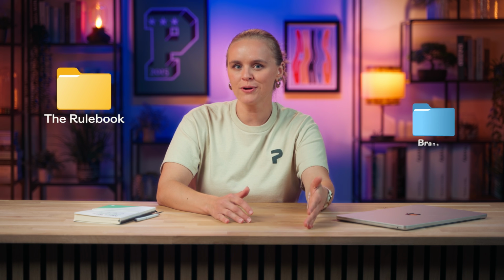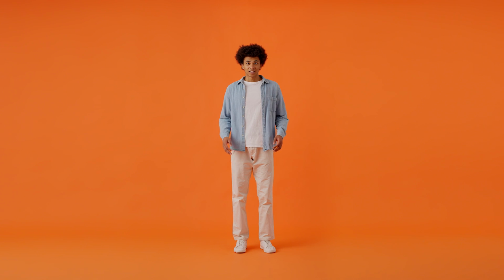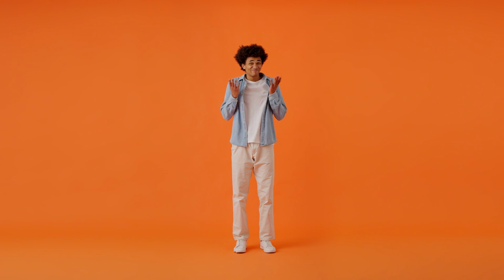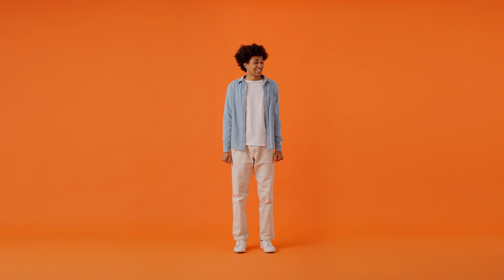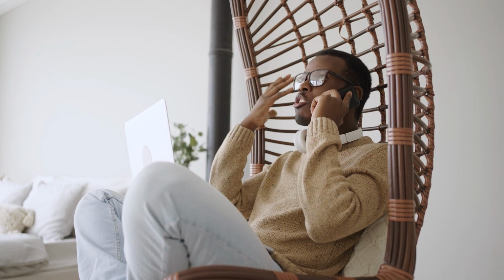Okay, now you know the official policy, but let's talk about the real game changer. How you respond when the policy doesn't cover it. Let's call this the Rulebook versus the brand blueprint. Pretend your customer ordered the wrong size. Technically, you could just say, sorry, can't help. And hey, you'd be within the rulebook. But what does that feel like for your customer? They don't care what Printify's policy says. They care if you'll make it right.